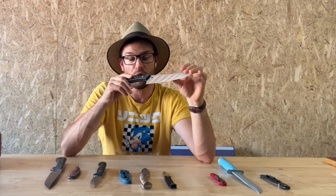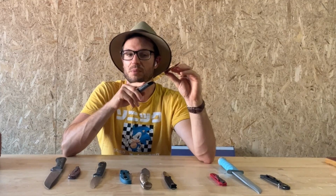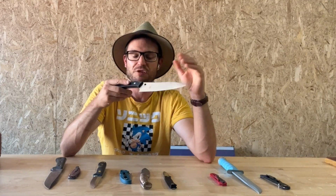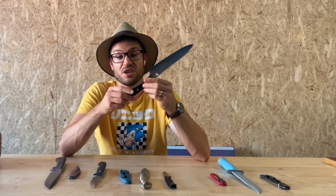It's probably in its 4th or 5th year with us now. I sharpen it probably twice a year. Still got plenty of blade left. It's got a spackling of rust because we just chucked this guy in the dishwasher. We're horrible kitchen knife owners.